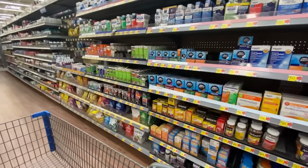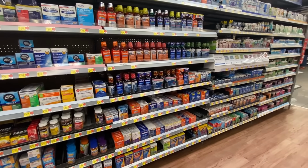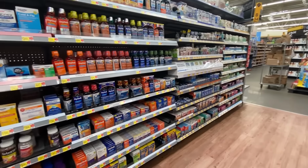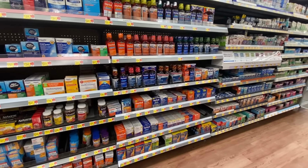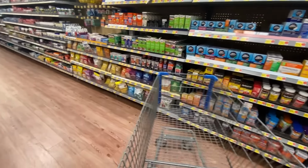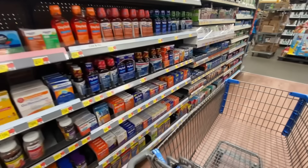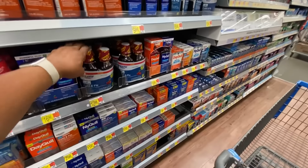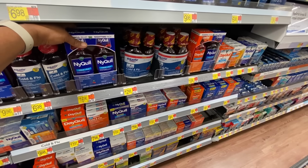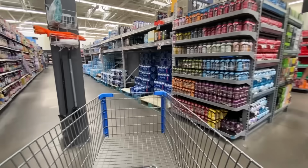Let's go ahead and get stocked up on our cold and flu medications. This store is kind of weird because we have the food right there, then you got the medicine right here. So I just said I'll jump over here as a reminder to stock up on your flu and pain medication as well. And they are not cheap. But you can get this 2-pack right here for $12.98. NyQuil's 2-pack for $16.96. So this is the generic.